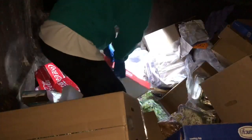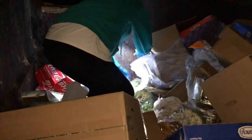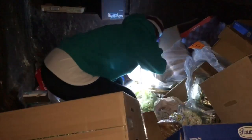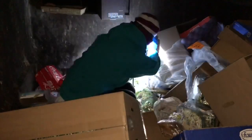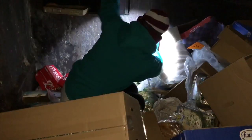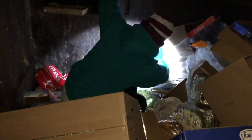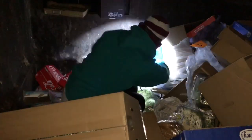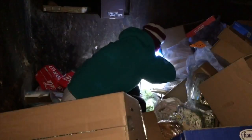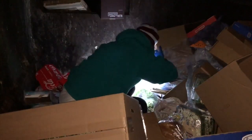There's a lot of salt. There's more Coke underneath here. Oh, well, there's some steak. Yeah. Black Angus. There we go. Are those expired? I don't know. Looks like they just got dirty.